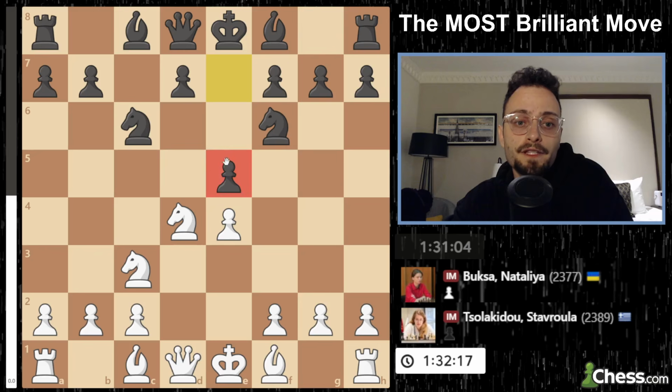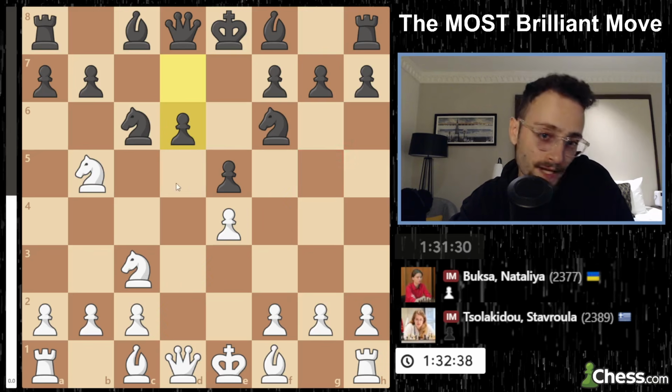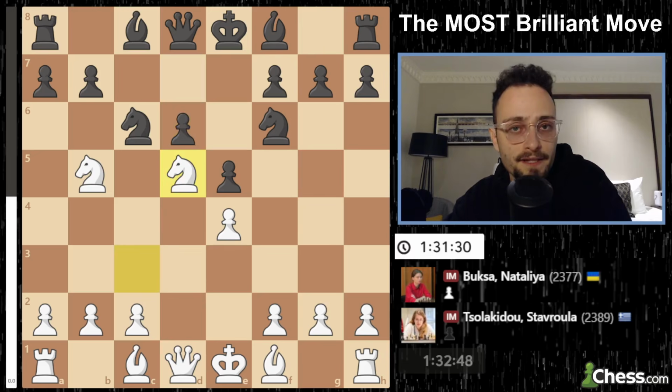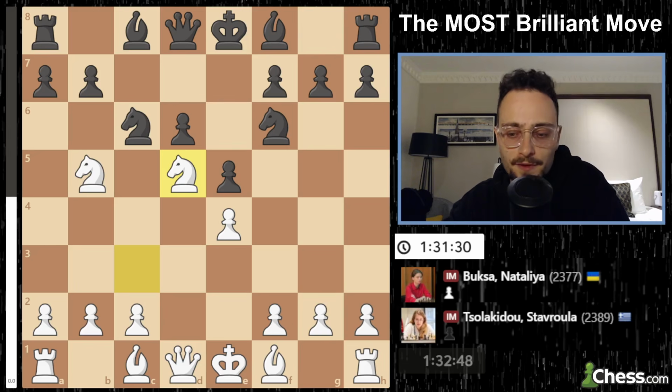The idea of e5 is to fight for the center, but also play d6, give up the light squares, but be very dynamic and very aggressive. Knight b5, d6 prevents the knight from going into d6 because it's protected, and now White chooses the two main lines, which are bishop g5 and the more modern knight d5. Knight d5 was played many times by Fabiano Caruana versus Magnus Carlsen in their World Championship match in 2018.